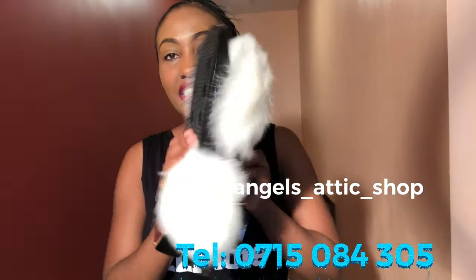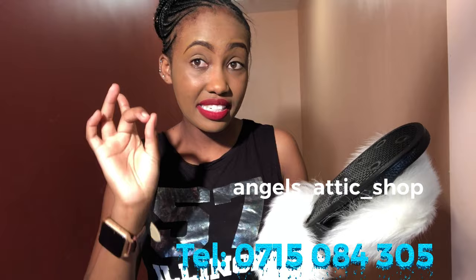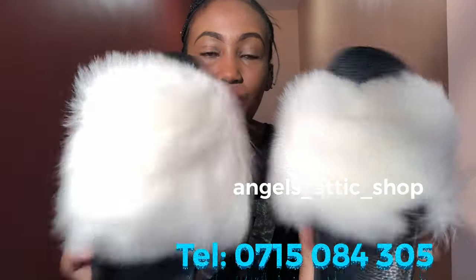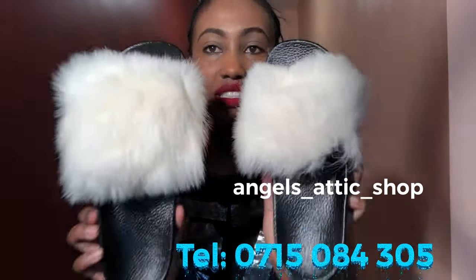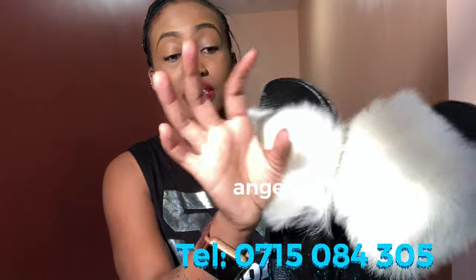Let's see, this is still size 37, but again I said we have 37, 38 and 40 in stock. So wow, I love this white. Oh my god, it's so beautiful, as white as snow, you know. So beautiful. I love it, you know. It's very beautiful, very soft, super soft. Oh my god, the skin is so soft.